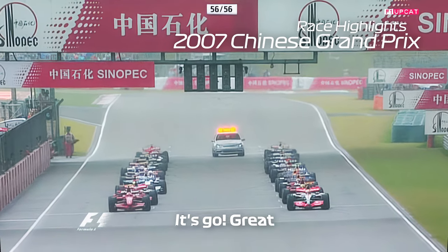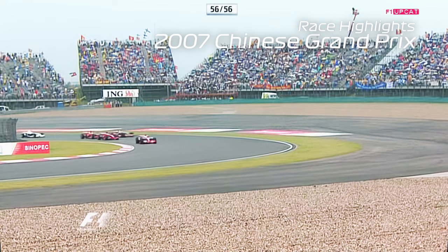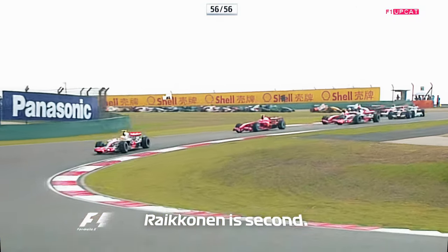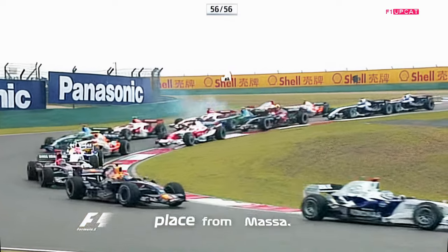Let's go! Great start by Räikkönen. They go into turn one and in grid order. Alonso's looking around the outside though of Massa, and Hamilton leads it. Räikkönen is second. It's wheel barging between Alonso and Massa, and Alonso takes the place from Massa.